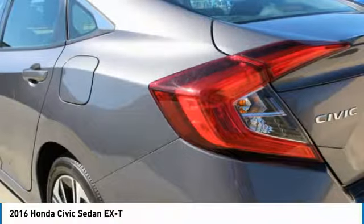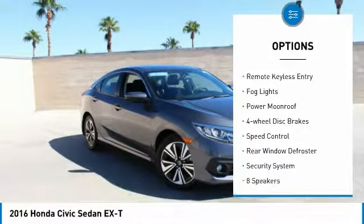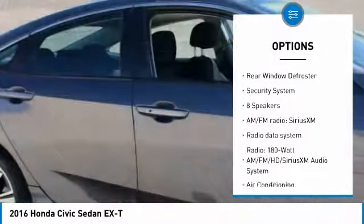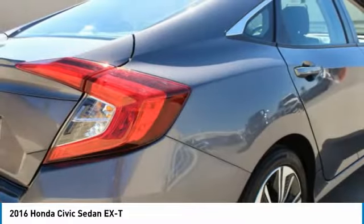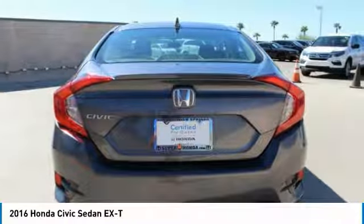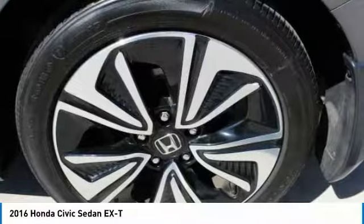Here are some of this vehicle's great options: electronic stability control, brake assist, traction control, remote keyless entry, fog lights, power moonroof, four-wheel disc brakes, speed control, rear window defroster, security system. Take this vehicle for a spin and see why so many shoppers are now proud owners.